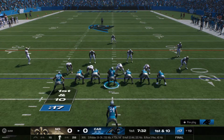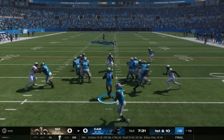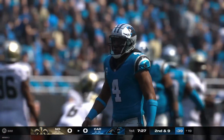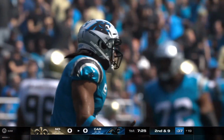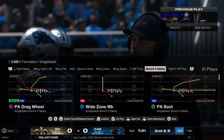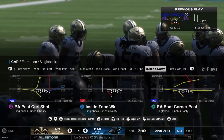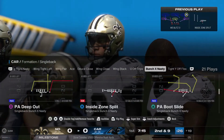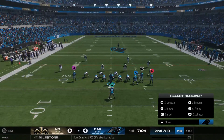Here we go, set. They'll start on the ground with Brooks. Just a yard on the 1st down carry, so it's 2nd and 9. Yeah, things were pretty stacked up there in the middle of the line. A lot of bodies, not much space. I think ultimately he was fortunate to get anything out of that run. Now 2nd and 9.